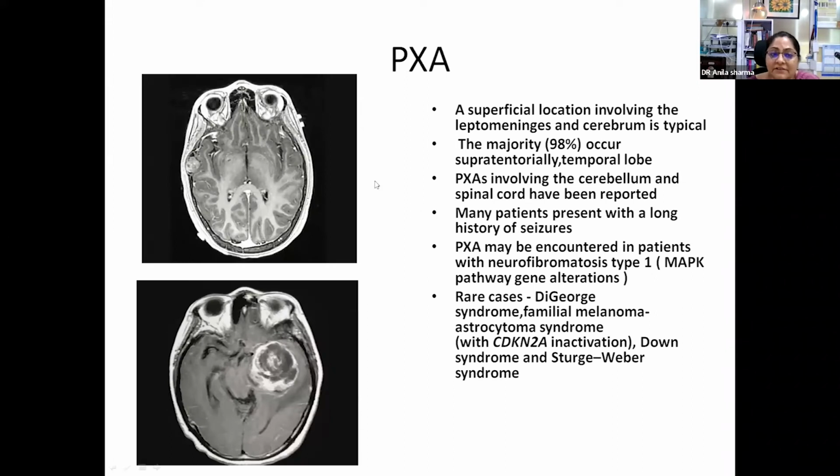So it is a tumor which is superficial in location. Normally, whenever you get a PXA, if you elicit the history from the patient or check the file, usually the patient will present with epilepsy, because it's a very superficial tumor, sometimes attached to or very close to the meninges. The majority occur supratentorially, and that too in the temporal lobe. And many patients present with a long history of seizures, like I just said.